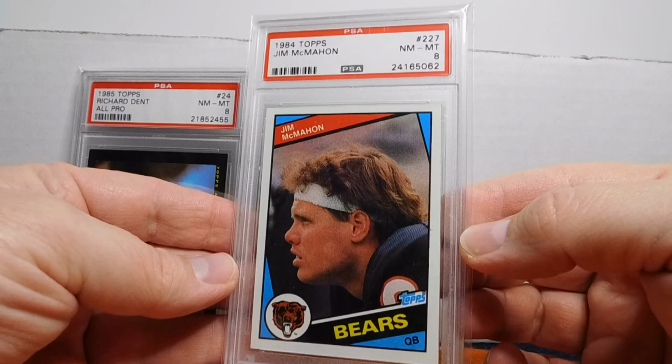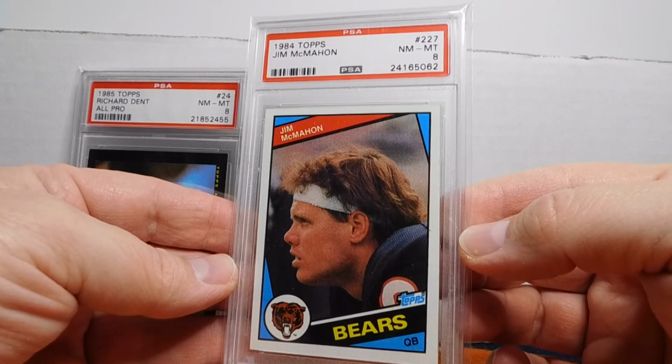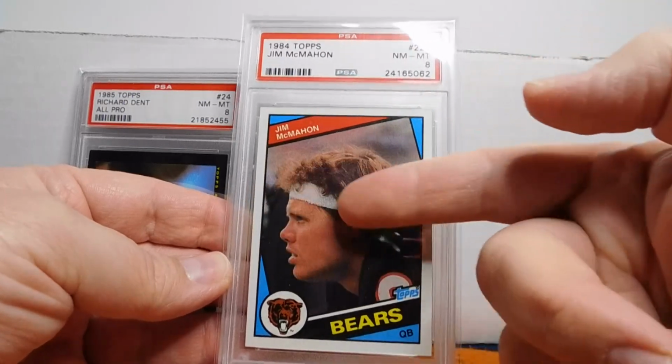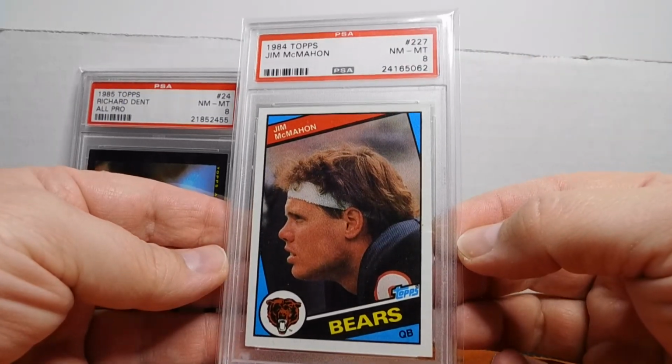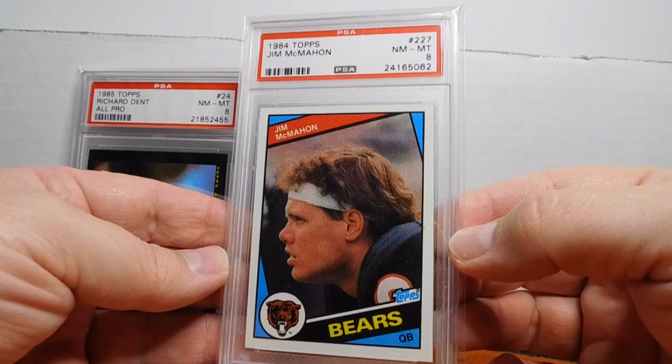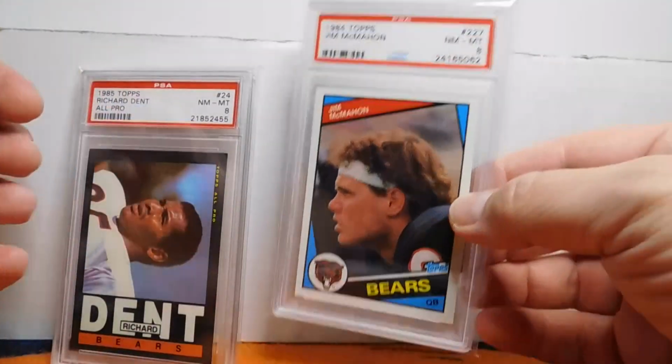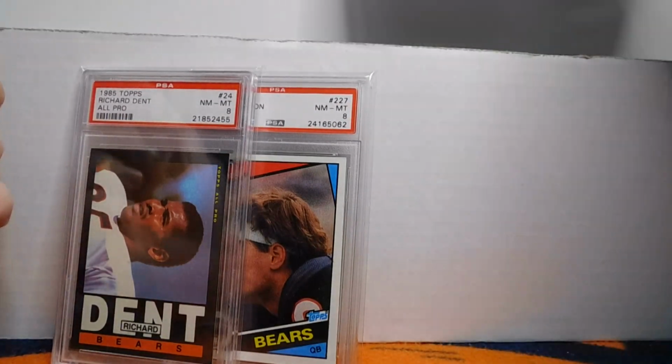So this is Jim McMahon's second year, PSA 8. Back with his headband. No Rozelle or any other info on there, but one of the all-time characters in the NFL. A really big-time winning quarterback, with a lot of success with the Chicago Bears. One of my all-time favorite Bears as well.